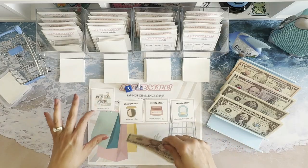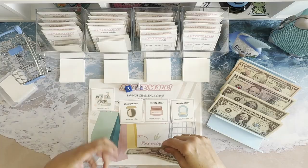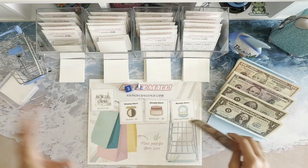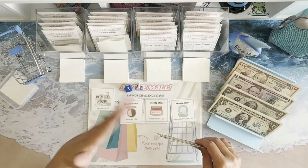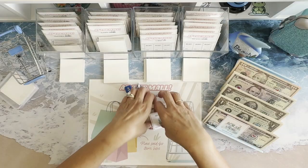Now, if we have a light one, that's when I think I'll use these, and we'll save it instead of pulling it out, because you're supposed to pull it out of what you're saving, but that's if you do the taxes or something like that. Not quite sure. So we're going to put that there.